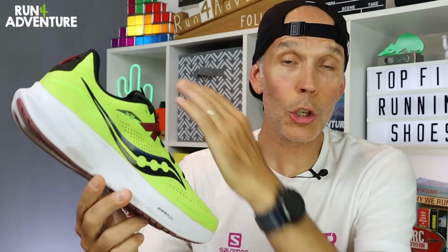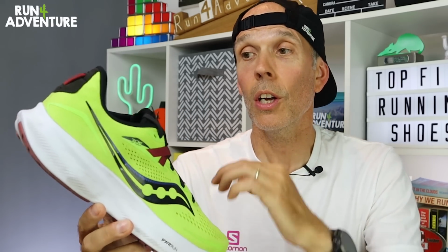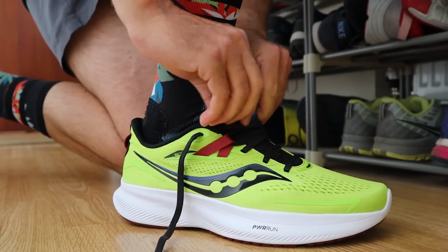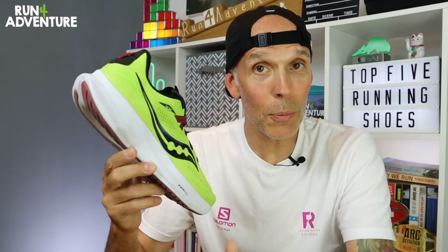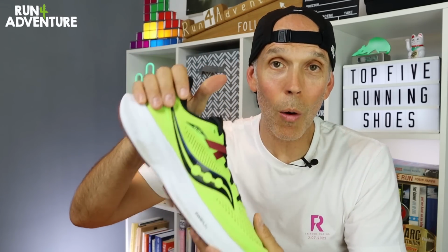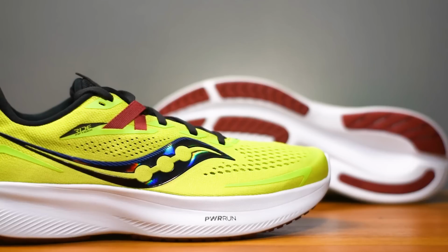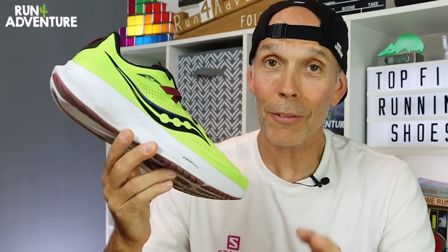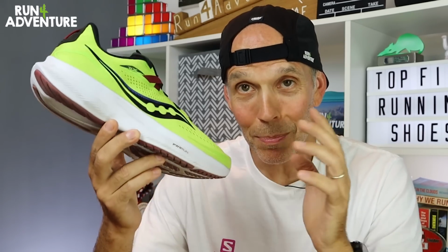The upper feels super plush straight out of the box. We've got just the right level of padding for me around the ankle, in the heel, and in that gusseted tongue. So it feels comfortable wrapped around your foot, but you still feel well connected to the midfoot and well locked into the heel. That new blend of Power Run compound in the midsole is a bit of a revelation, and I think the best blend to date.